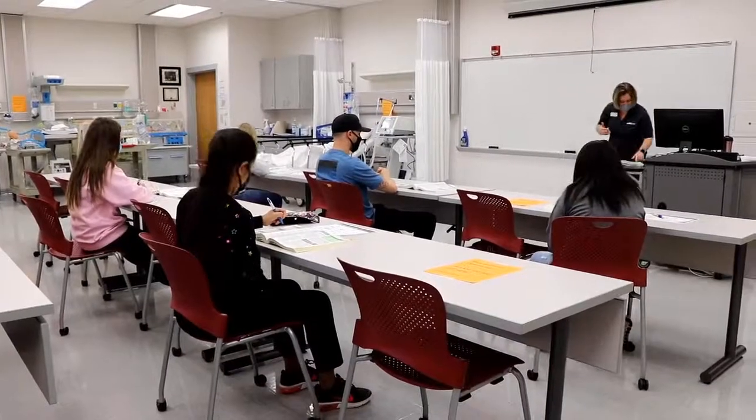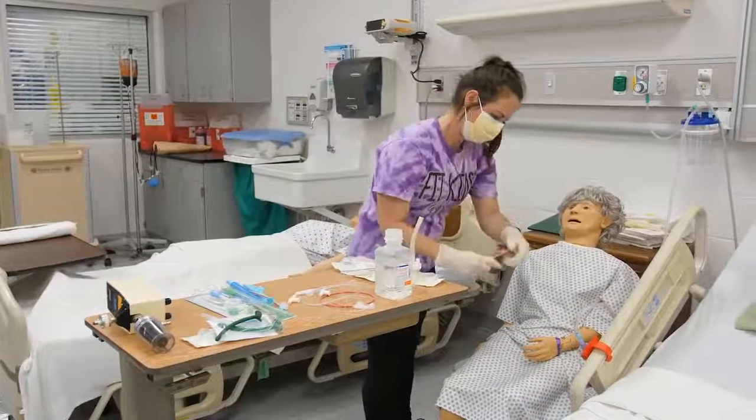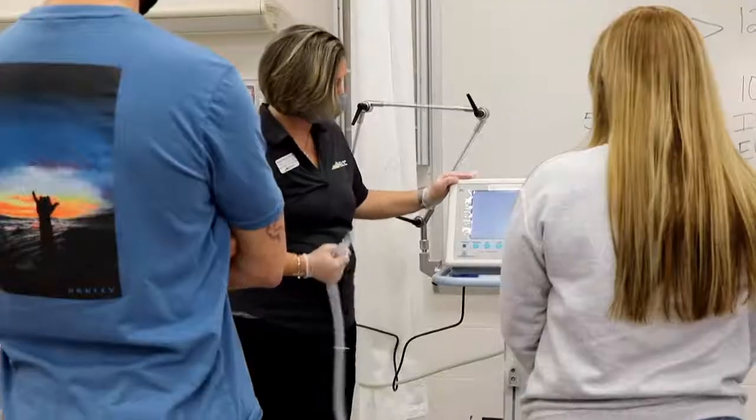If you want to be one of those 15, you really have to set yourself up with a high GPA, a high ACT score, and then getting those general eds, the math, the English, the oral communications. The better you make yourself look on paper, the better your chances are of being in our program.